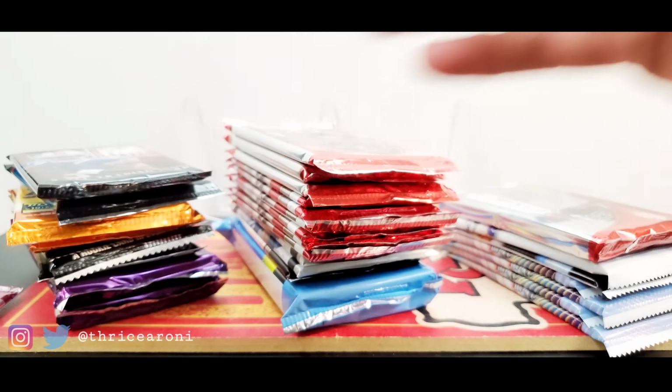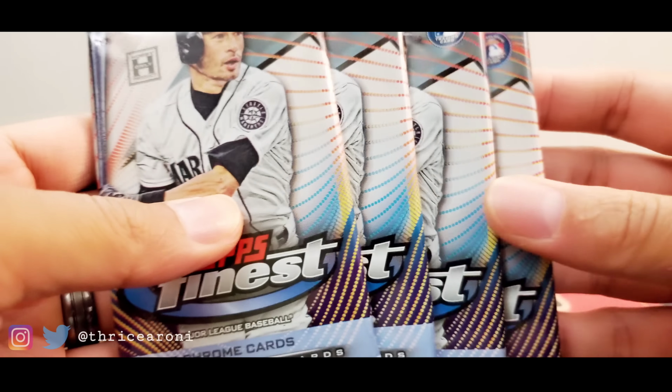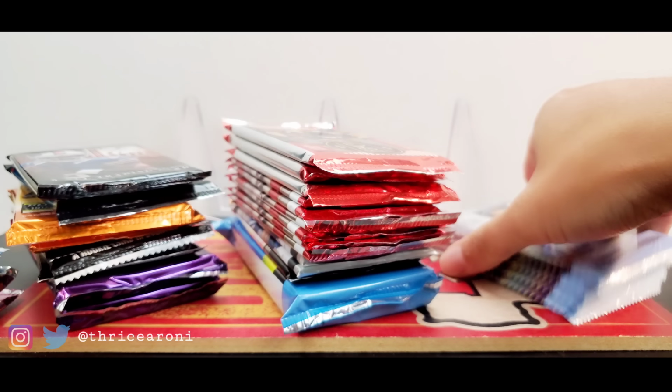Is that Justin Verlander? Justin Verlander. See, I know some baseball. 20 Prism. 20 Bowman again. We have some Topps Chrome, 4 Topps Finest. All hobby packs.